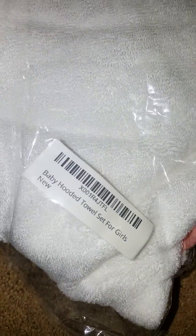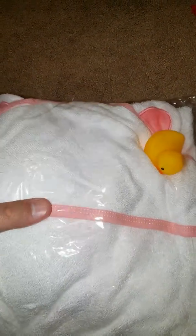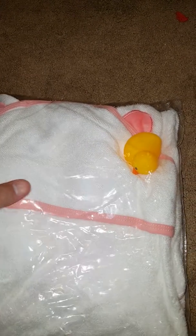I'm going to be reviewing the baby hooded towel set, brand new. I did a lot of research on this. This has no chemical smell. It's 500 GSM, which is the thickest, the softest layer. It's 100% organic bamboo. So it's completely packaged, which is how you get it.